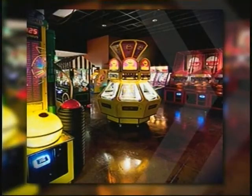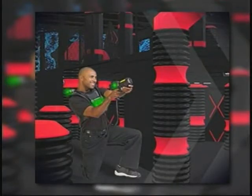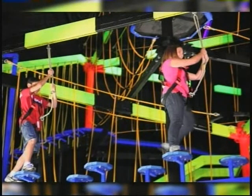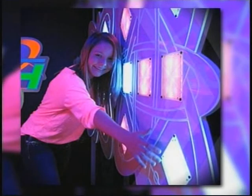I know. And then games, arcades, laser tag. I mean, it just sounds like it's so much fun. All of the above. 50-game arcade. Above you, there's a ropes course. They even have great prizes for your kids to take home and play with. And they have a Duck Dynasty prize center. Oh, I love that for all the Duck Dynasty fans.